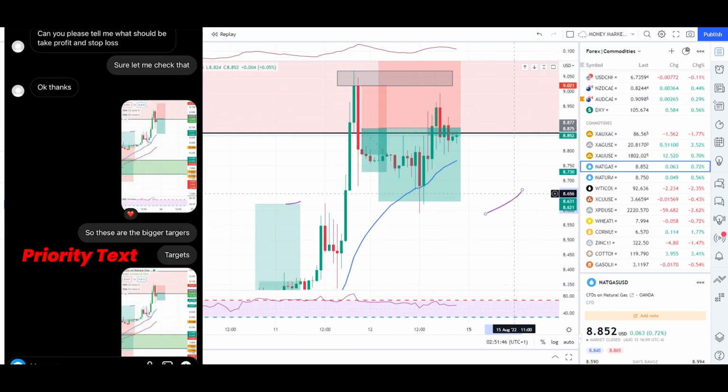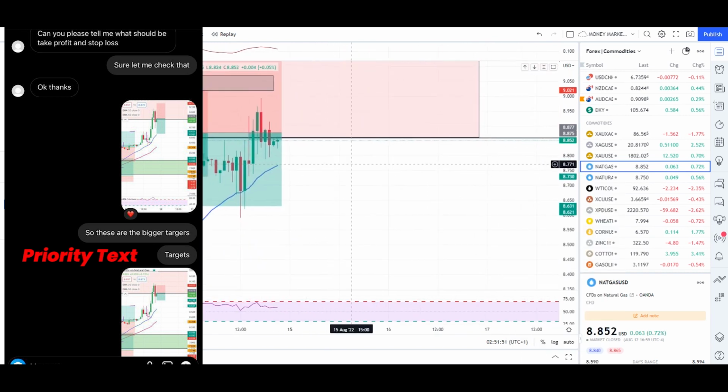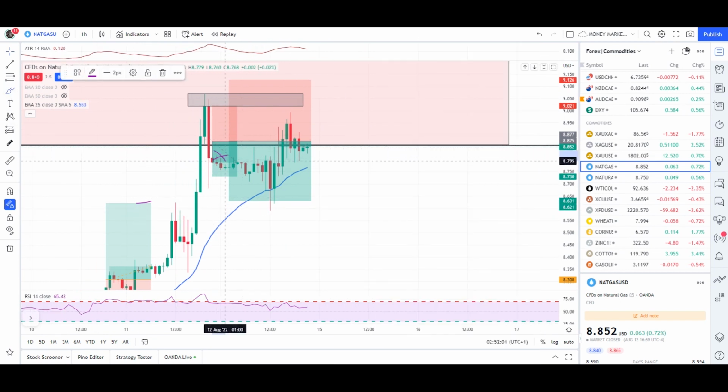The target has been hit with this trade. With that, I've also sent these two targets to my priority members, as you can see on the screen, explaining everything: what to look at, when you should take your profit with the first target, when you should take your profit with the second target, when you should take your stop loss. Now, it's after a while that I've sent a natural gas trade alert. I normally send forex trade alerts, but when I see a really good condition, I also send commodity trade alerts. And as you can see, we hit our target with the first trade and with the second trade as well.